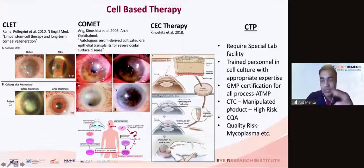Of course, as the cells are expanded, they undergo some sort of manipulation before they are put back into the recipient tissue. Therefore, they do require some critical quality attributes in order to verify the cells themselves before they go back into the patient. And there's a whole lot of quality risk assessments that must be undertaken before the product per se can be released for clinical use.